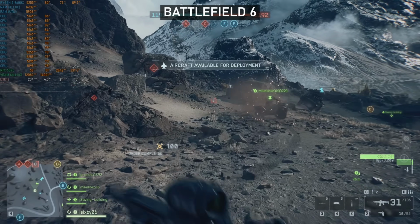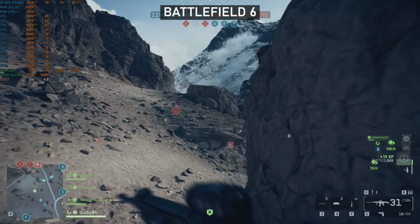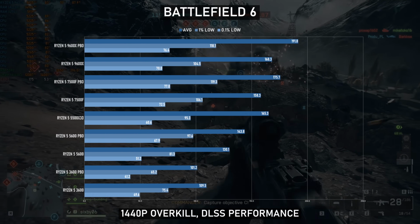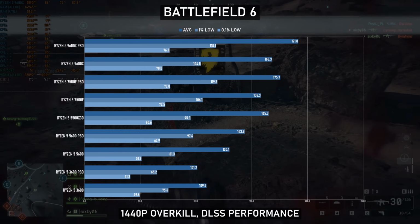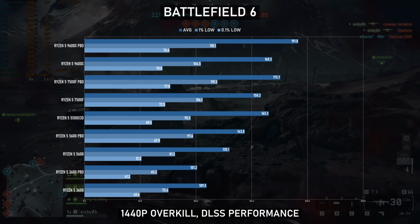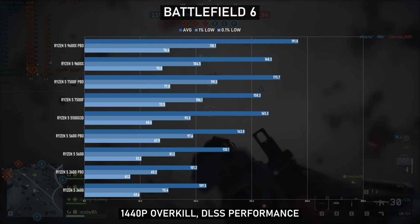Finally, Battlefield 6 is a similar story to Arc Raiders, though even on this large conquest map, the 3600 is capable of a 100 FPS average. The 9600X meanwhile is approaching 180 without PBO and almost 200 with it turned on. The 7500F is holding up well, though once again it needs PBO to surpass the X3D chip.